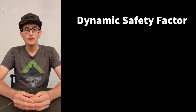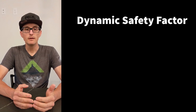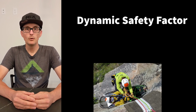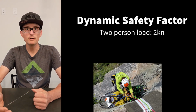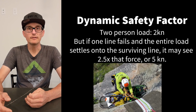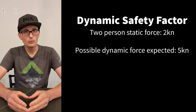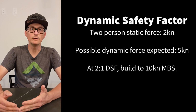Another approach is to consider instead a dynamic safety factor, in which systems are built to handle a multiple of the largest dynamic event expected. For example, consider a 2-line system with a rescuer and a patient in the vertical. We know that's a static force of around 2 kilonewtons, but if there were a single line failure, the jolt or oscillation load may be 2.5 times that static load. So with our 2-person load, that 2 kN on the system might turn into 5 kilonewtons in a dynamic event. So if you're using a 2 to 1 dynamic safety factor, you'd need to build your systems to a minimum breaking strength of 10 kilonewtons in that event.